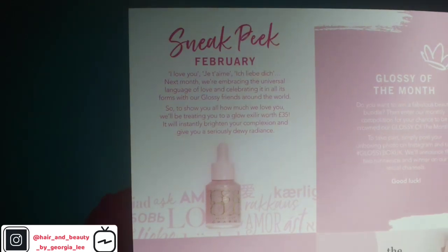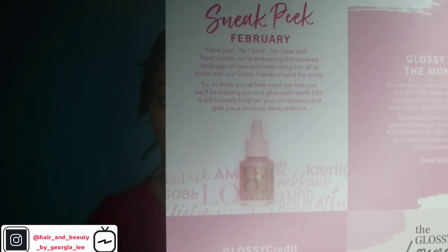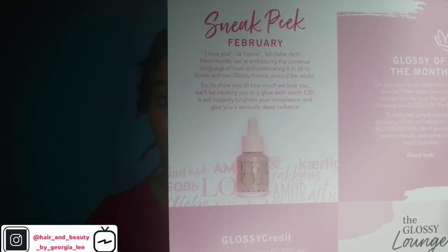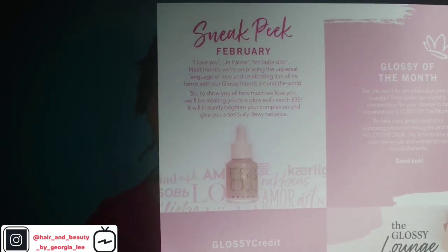Really thankful for that. And next month's sneak peek for February is, let me show you guys, and let me not say much about it. It's gonna be something for your complexion as well, so here we go. It's that pretty little bottle right there, and you guys can have a little read. Super excited to try that out. I already have a little glimpse through that. Yes, so can't wait guys.